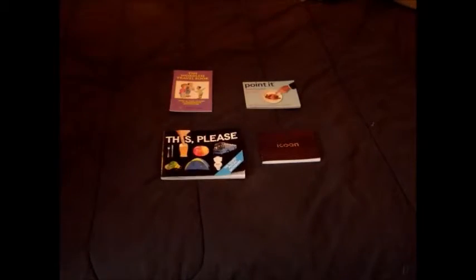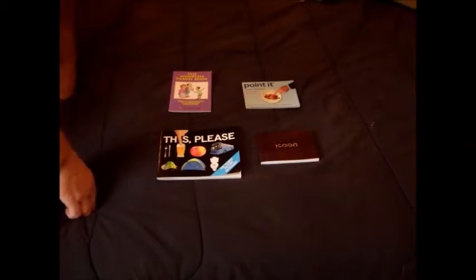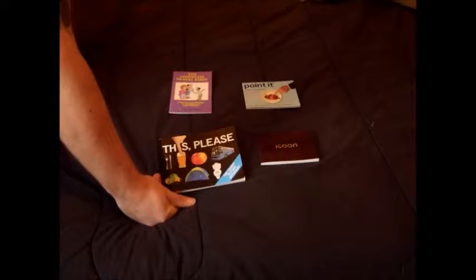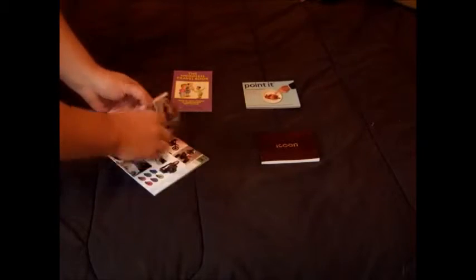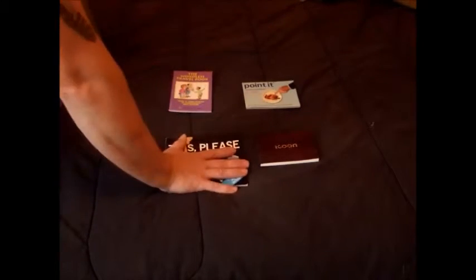So there are 4 that are out there. First one we'll start with is this one here. This is called This Please. I like this book. It's probably one of the best picture books that are out there in terms of the way it's laid out. However, as you can see, it is the largest of the 4 books. And so for traveling, I just find that it's a little bit cumbersome. And I wish they made it in a little bit of a smaller version.